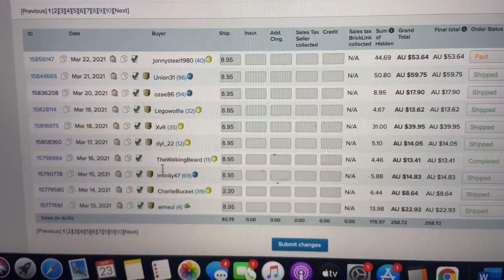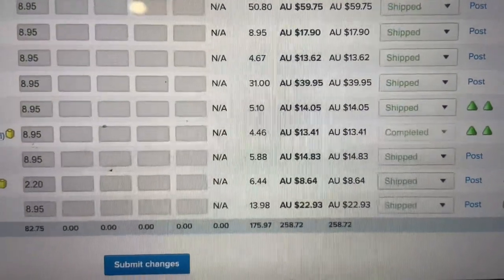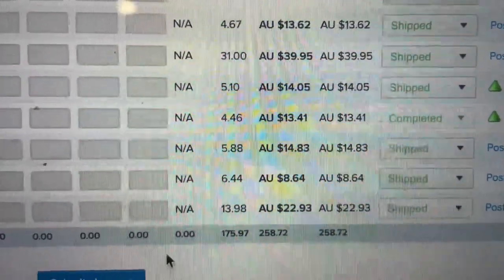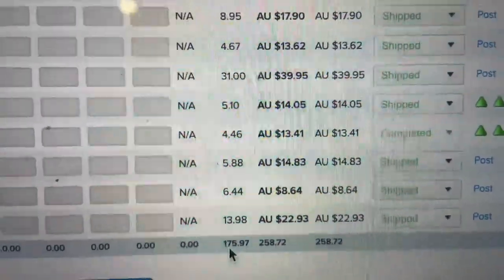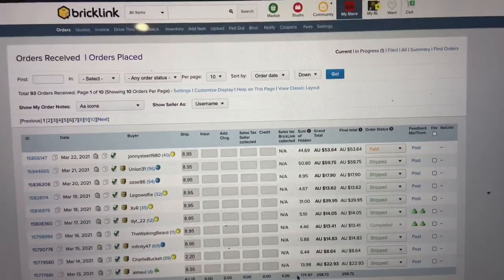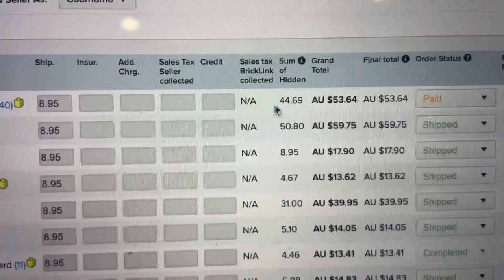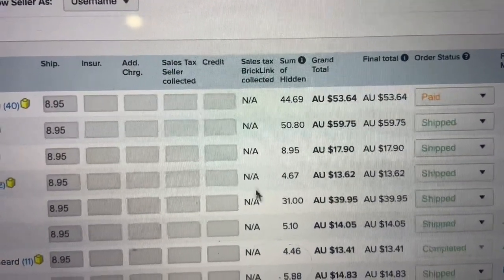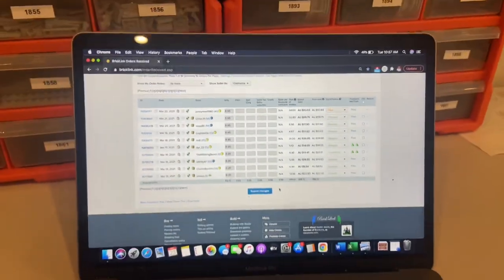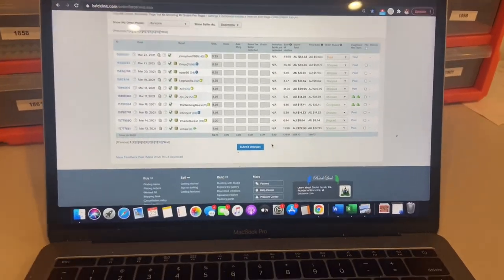But for a total of 9 days before shipping costs, $175.97, which is pretty good. And that's not for the month, but for the week, or for 9 days. Some big orders, like the past two orders being above $44, $50, there's a $31. So orders are going well, and I'm happy that money is coming in because that means we can buy more Lego sets to part out.